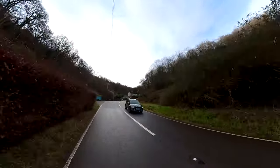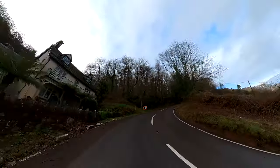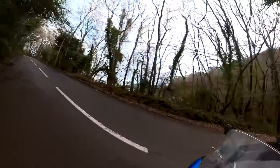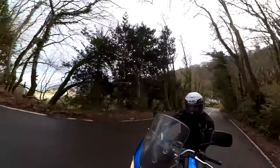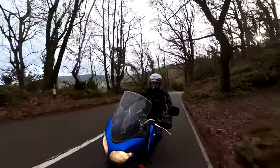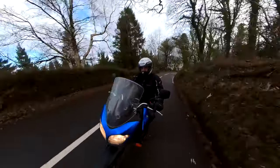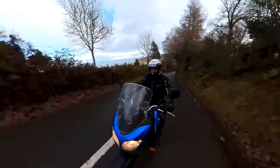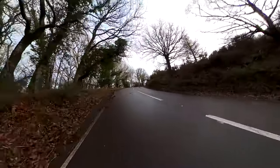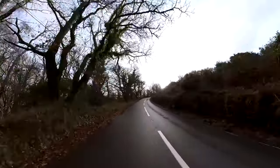Once passed through the narrow streets of Porlock, you'll come to a 180 degree hairpin. This brings you to Porlock Hill, one of the steepest A roads in England. You're greeted with a 1 in 4 climb, and if you're not ready for it, it really can be an oh shit moment. Climb's worth it, as once on the A39 over Exmoor, the views are stunning and it's some brilliant roads.